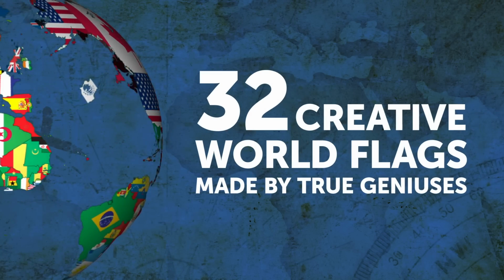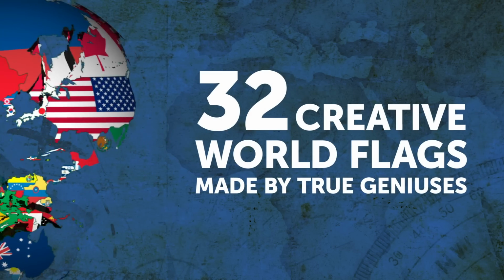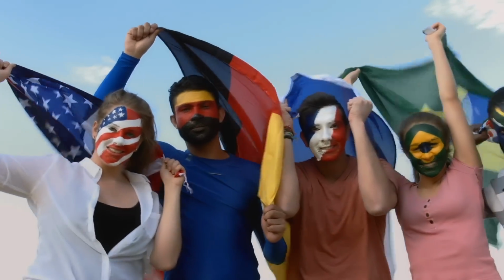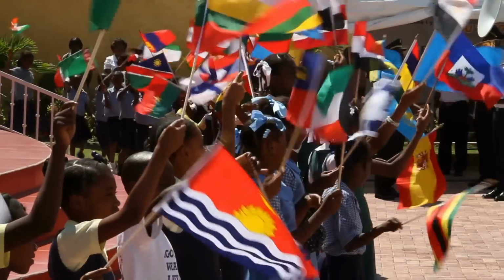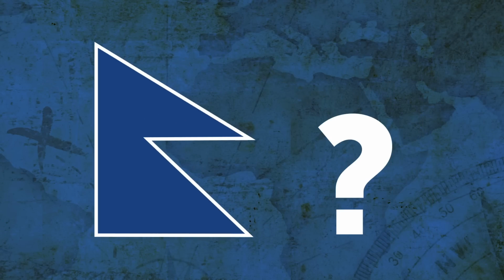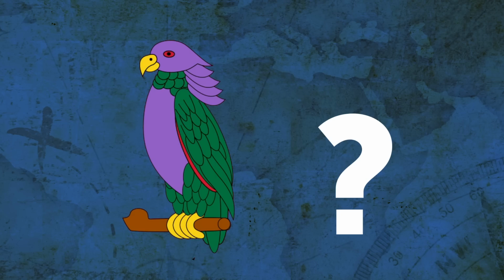32 creative world flags made by true geniuses. Just like a person's style can say a lot about them, flags can tell you so much about the country, region, or state they represent. Most flags are rectangles, but what about the few that aren't? And what do all those colors and symbols really mean?